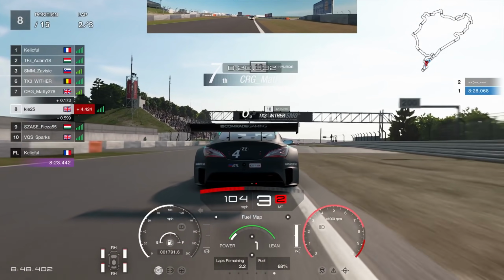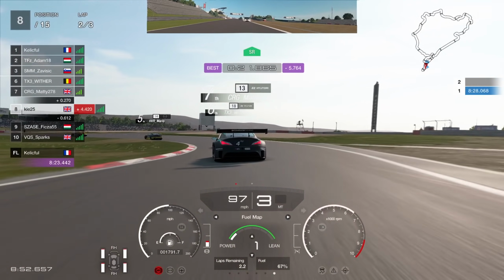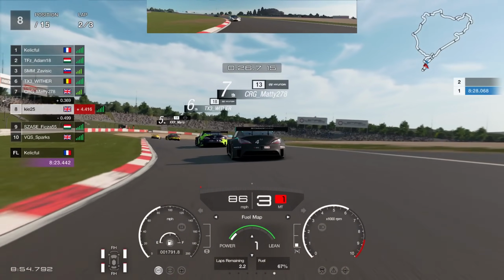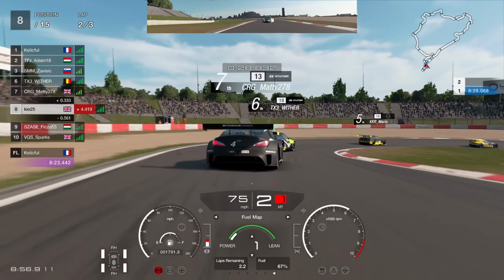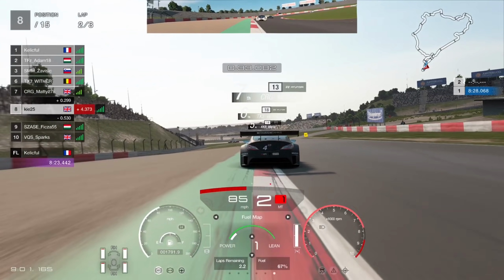Actually started accelerating out of it because I thought if he fuel saved, he might be able to go up the inside, but Matty also accelerated quite aggressively out of that corner. So fuel was looking very good here. You can see 2.2 laps of fuel left. I've only got 2 laps to go, so fuel was looking pretty good.